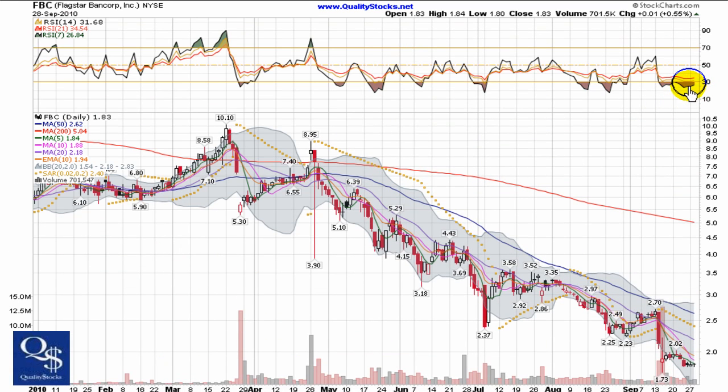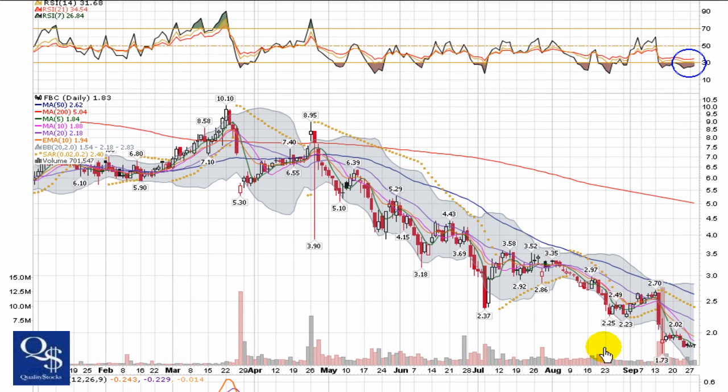RSIs oversold is the 7, 14, and 21. Haven't even dipped below 30. So we're not trying to bottom pick this as a way oversold sort of play. We're going to look for this to hold these support levels and try and make a move, see if the 7 is going to break up through this 14 and 21 and get them heading back towards 50. As we point out so many times on bottom charts, that break of 50 is critical. You can see throughout this whole downtrend, it just hasn't been able to penetrate that level.